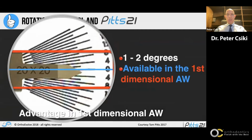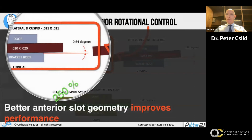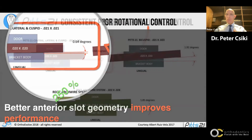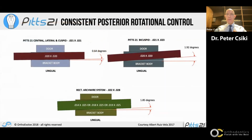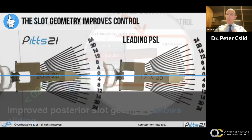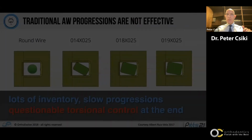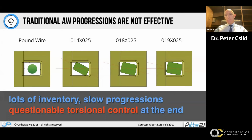Okay, and yes, rotational control is better, much better, and it's also 250% better. Anterior rotational control, posterior rotational control. I'm just getting through these slides faster. Better at the start and then rectangular finishes. It's really like that. So we realize that the traditional archwire progressions are not effective.